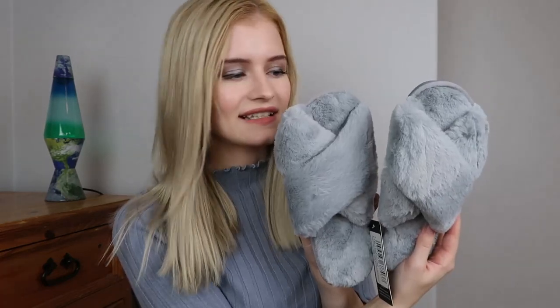Yeah, I love these. I'm definitely going to keep these. I got these in a size small. They also had small, medium and large. So depending on your shoe size, but I'm only a size 4, so I picked up a small. And that was the last thing in my haul.